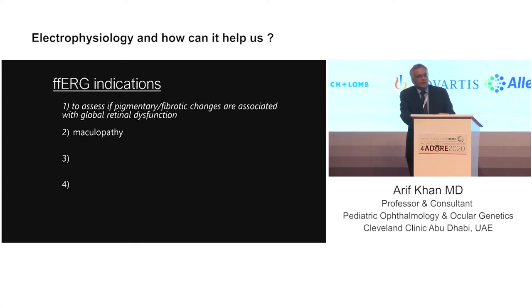The second full field ERG indication is maculopathy. Anybody who comes in with a maculopathy, you don't know if it's only isolated to the macula or if it's global retinal dysfunction. The only way to know that is by doing a full field ERG. And sometimes the pattern of the ERG can actually give you a specific genetic diagnosis.